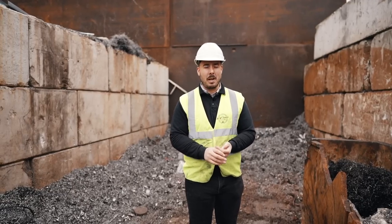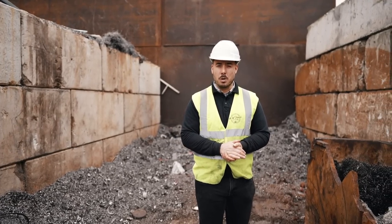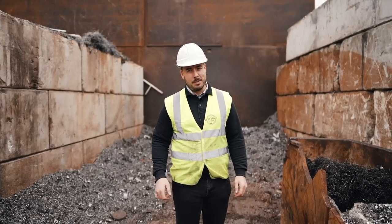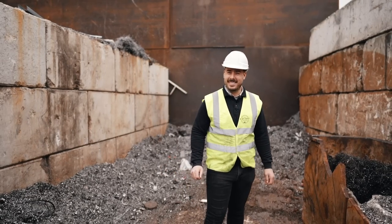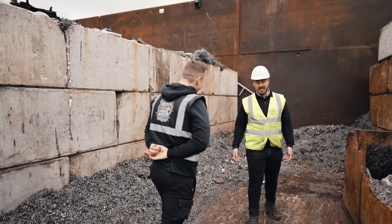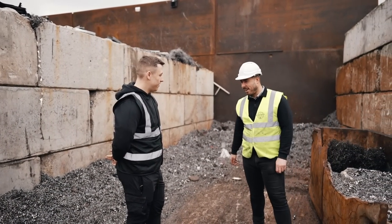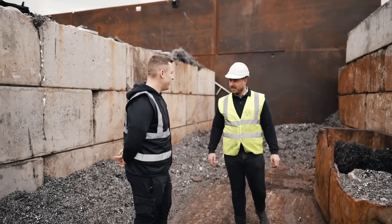Generally, a 12-yard skip will hold between a tonne and a tonne and a half. Today's rate is £200 a tonne. So, if you've got any, give us a call. If it's 3 ton, it's worth £600. What about 4.25 ton? Right. Come on, man. 850 quid. 800 for over 4 ton.